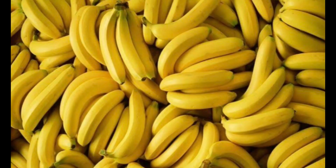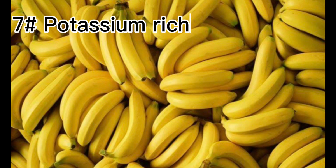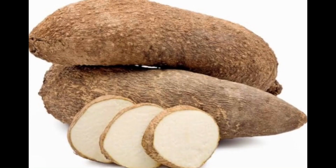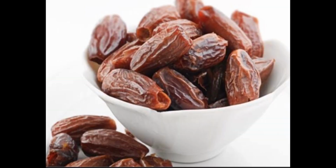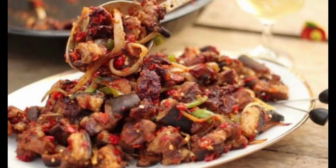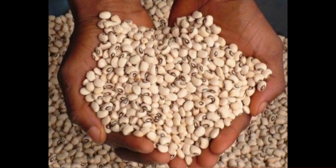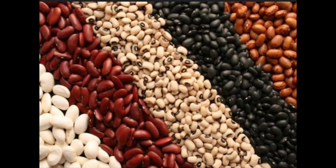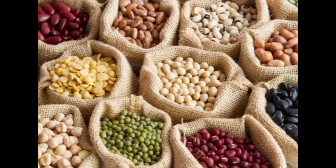Last but not the least is foods high in potassium, which includes bananas, potatoes, tomatoes, yam, spinach, dates, avocado, salmon, fish, goat meat, and beans. So guys, one thing about these foods is you will notice that some of the foods rich in potassium are also rich in iron, rich in fiber, rich in omega-3, and the rest of them. So it's good to know these foods. Try as much as you can to incorporate them in your daily diet, and you get a positive result.